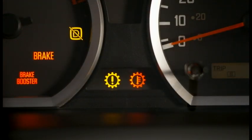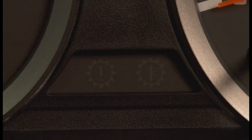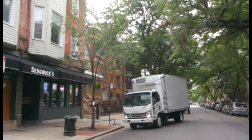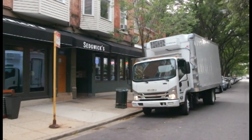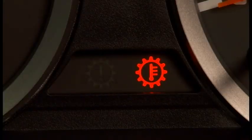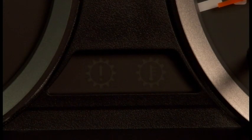Here are the transmission warning lights. If the transmission fluid light comes on while driving, it means the transmission fluid's temperature is too high. You should slow down and pull over to the side of the road. Let the engine idle and the fluid will cool down. If the light goes off, you can begin driving again.